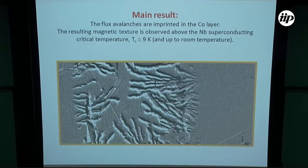And this is the main result, in fact. The magnetic texture produced by avalanches penetrating the thin niobium film by the borders is imprinted in the cobalt film, which is separated by the insulator layer. And this texture is robust up to room temperature. This is a picture taken at room temperature.